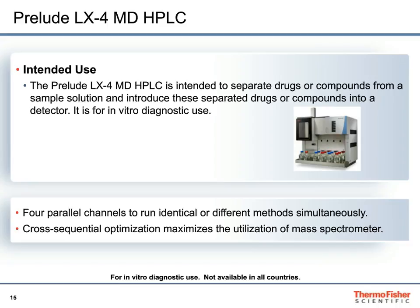Cross-Sequential Optimization maximizes the utilization of the mass spectrometer. If all channels run methods that have a total runtime of 4 minutes and data windows less than 1 minute, then a throughput of almost 60 injections per hour is achieved. In other words, the Prelude LX4 MD HPLC staggers injections across all 4 channels almost every minute under such methods.